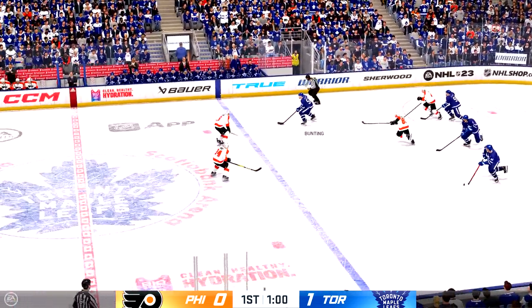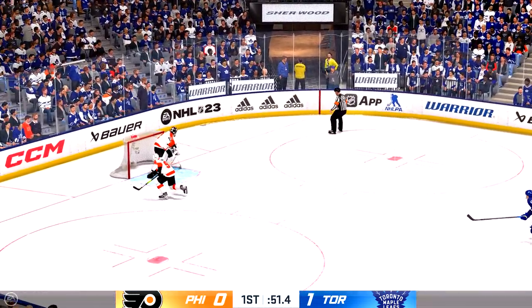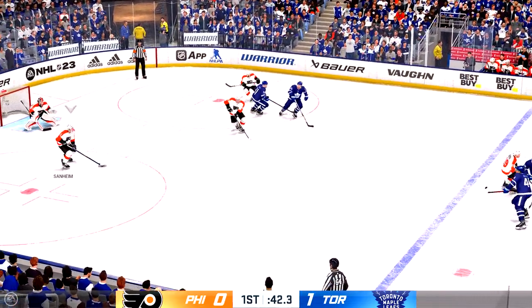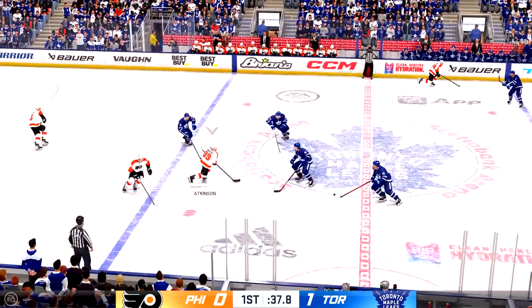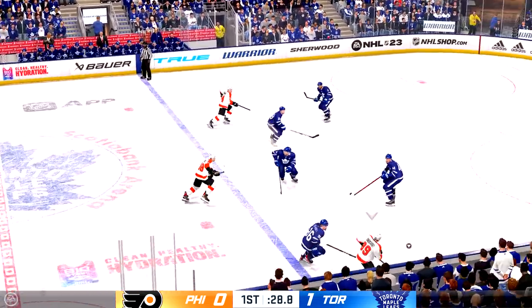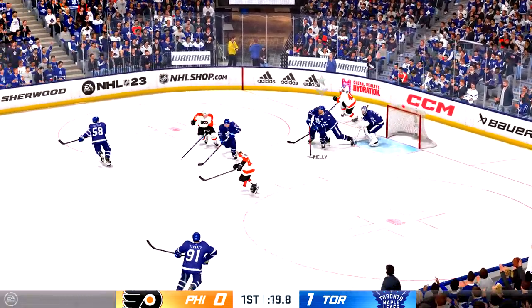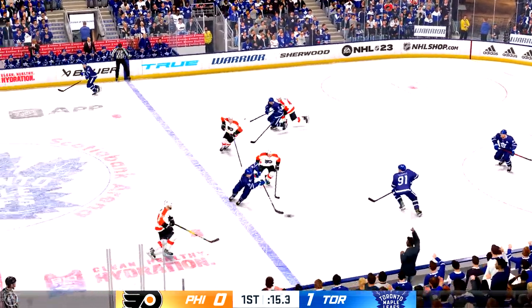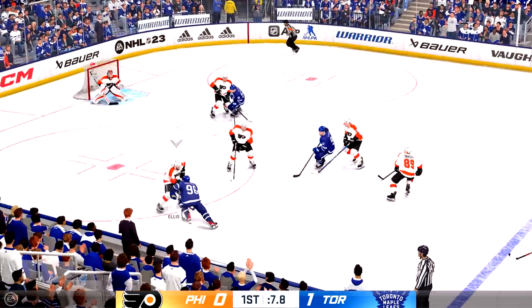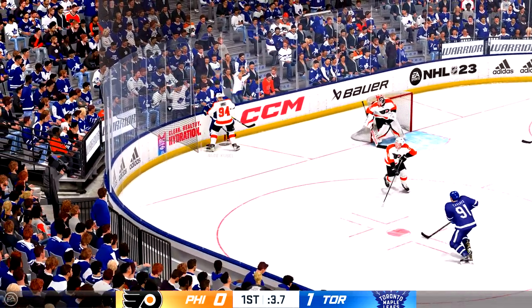Philadelphia's won the draw. The Leafs are in transition. Winding down the final minute of this opening frame. And now he passes up to Atkinson. Feeds it on over to Frost. Keeps hold of the puck. Here's the pass. Off a stick and they can't complete the play. The Leafs cross the line and gain the zone. Oh, and that's poked away in the offensive zone by Ove Kubel.